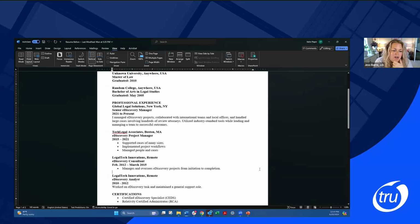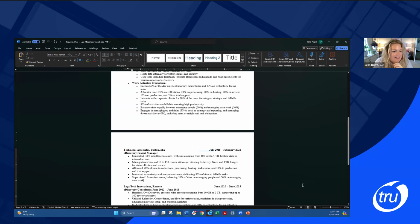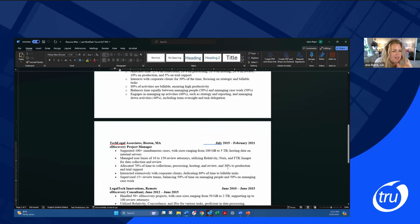If we go to our good resume, our after, Katie, then we'll see, supported 100 plus simultaneous cases, ranging in size from 100 gigs to 5 terabytes, right? Things like that. That is going to lend your credibility and help your reader understand the scale on which you are comfortable and accustomed to working. All of that makes for a more meaningful contribution to your resume. And that is really going to set you apart from the pack.